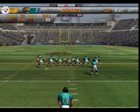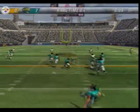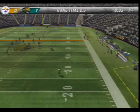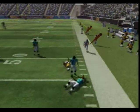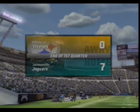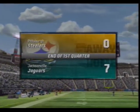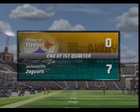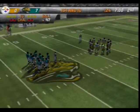Johnson will come in now to punt it away. Moss lines up deep for the punt return. From the 33, Moss has a decent return, taking it to the 47-yard line. So at the end of one, the score is 7-0, Jacksonville 7, Pittsburgh 0. And we're ready to start the second quarter.